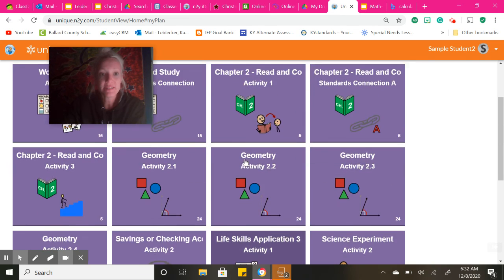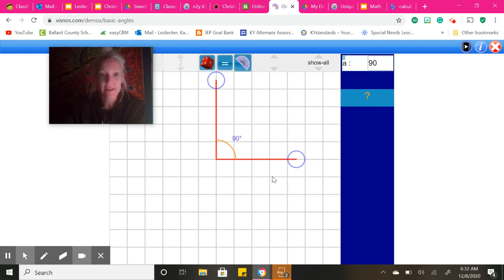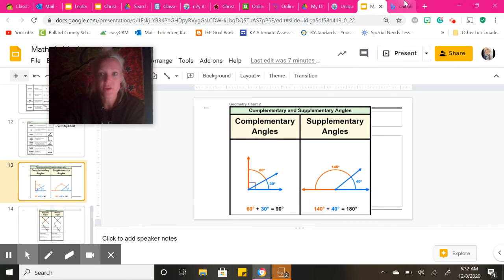All right, so that completes N2Y. Like I said, I will share this, this is called a protractor. I will share that link with you. You have your math notes.